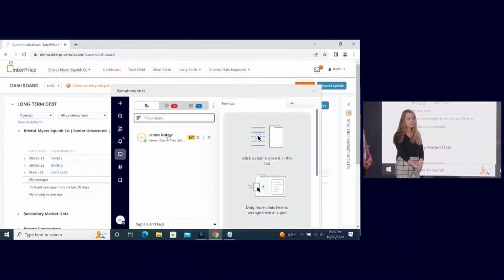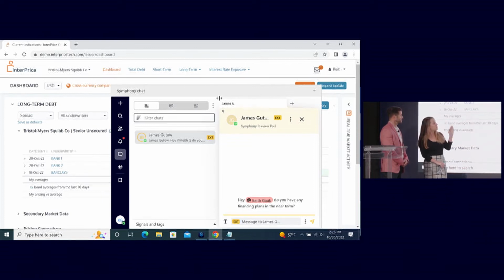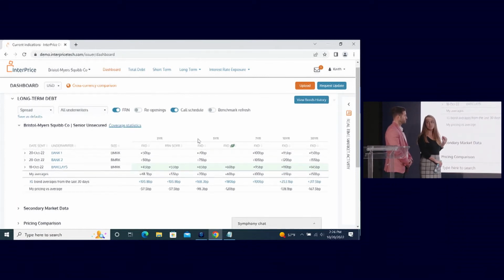The process starts when Keith is planning the BMS funding needs. You can see that he has a message from James on Symphony to discuss plans for his upcoming issuance. So Keith now can go into the platform and scan the levels sent over by the banks. Keith, what do you think? What should we issue?